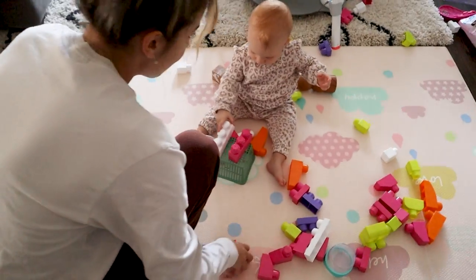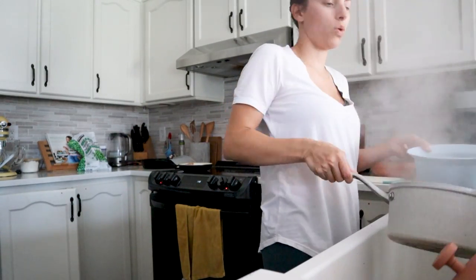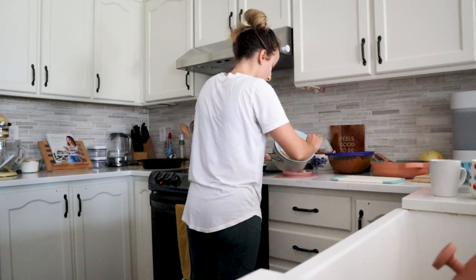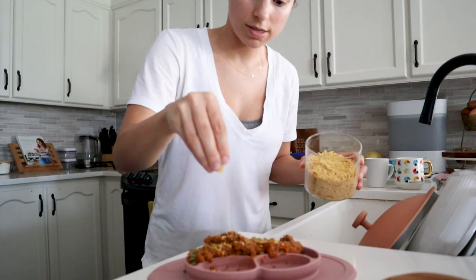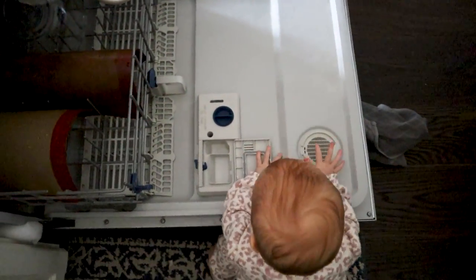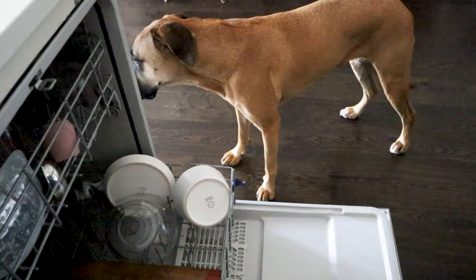Tia Chloe is here on baby duty. Okay, I'm going to finish getting her lunch. Woo! Steamy. Put the sauce on top. Add a little nutritional yeast. And this is my dishwasher helper. Thank you. No. Nobody wants a dog on their dishes, girl.